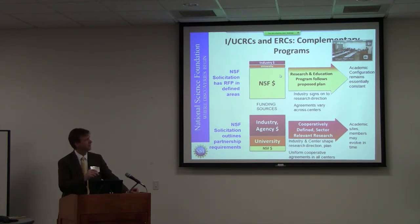The other thing is, in terms of operation of the center, in an ERC we have a research and education program that follows the proposed plan, and the industry signs up to this research direction. Agreements can vary across different ERCs. Here, within this center and in the other 60 IUCRCs, the research is cooperatively defined and sector relevant, based on the IAB interactions and all the things we've talked about. So the industry and the center shape the research direction and plan.